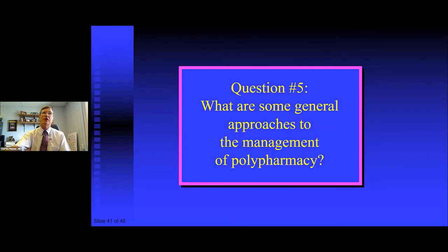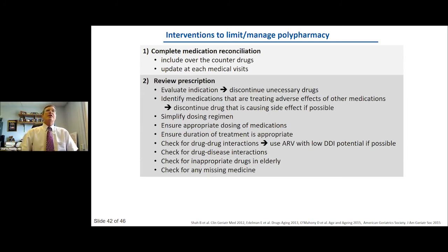So I want to finish with some general approaches to the management of polypharmacy with a special emphasis on how to manage the elderly. So there are a number of things that geriatricians run through in trying to manage complex medical regimens. One is to make sure you revisit the patient's complete list of medications at every clinic visit, including a comprehensive list of all the over-the-counter medications the patient is taking. That's become easier with electronic health records, but if a patient is being seen at more than one institution, that can be complicated. So make sure you're looking at all of the patient's medications and not just the ones you are prescribing. It's important to review each prescription to make sure it's medically necessary.